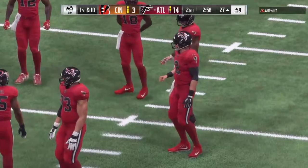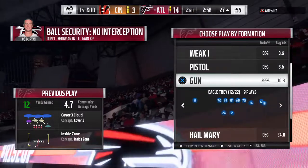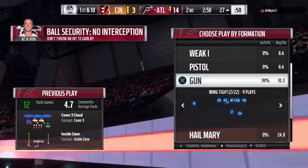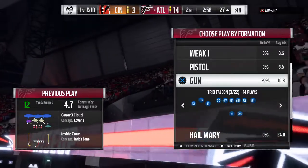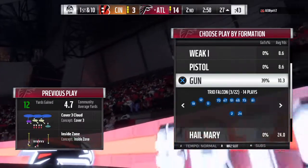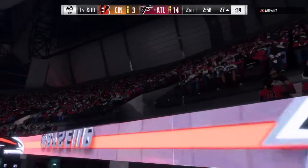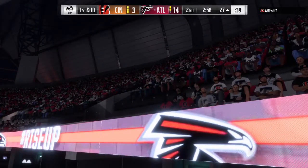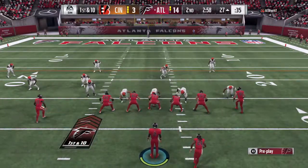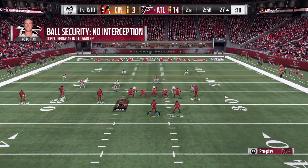And with the play clock winding down, we're going to get a timeout. They'll have 2 remaining as we step aside here in this 2nd quarter. The Falcons averaged 34 points a game last year, tops in the NFL with that powerful offense, and they're already looking for more here as they've got it 1st and 10.